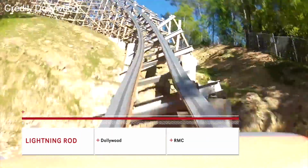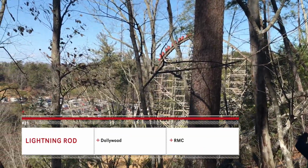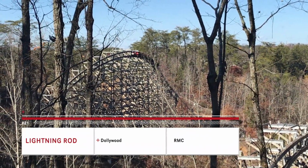Right before you transition to the valley, the airtime starts becoming ejector, and then flying under the track that crosses over the drop gives an amazing head chopper effect. Also, I have to add that I love the texture of the wooden Lightning Rod. It's smooth, but with that wooden bite to it.